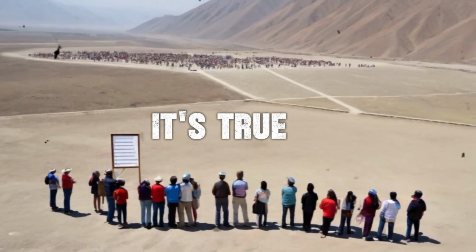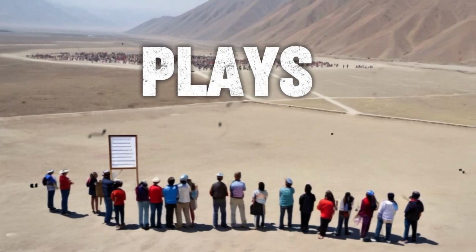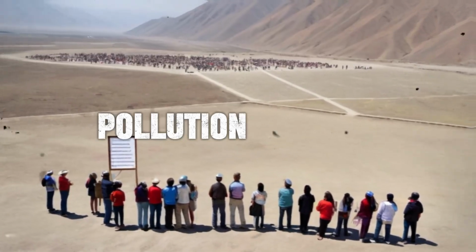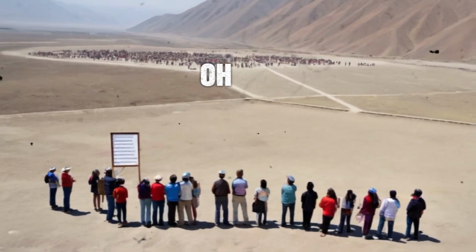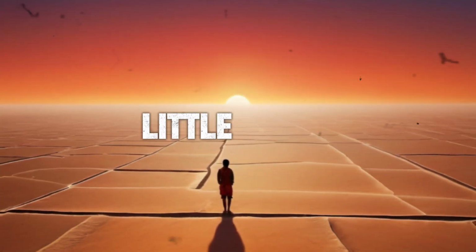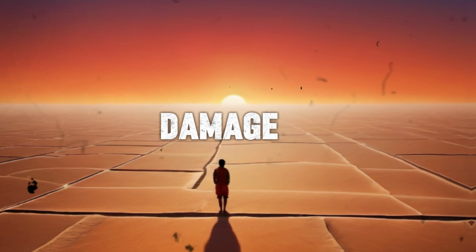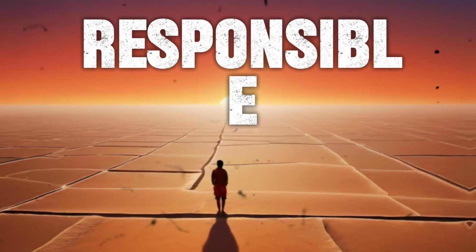And it's not just the environment we have to worry about. Human activity plays a role, too. Urban sprawl encroaching on the area, pollution, even things like off-road vehicles, or tourists just trying to get a little too close for a selfie. All of that can cause irreparable damage. It's a good reminder that we're not just uncovering the past. We're responsible for protecting it.